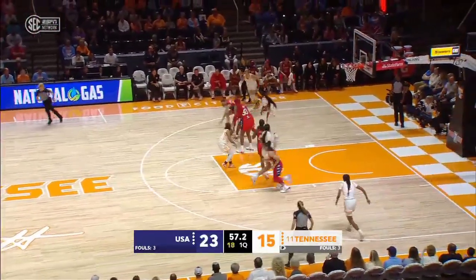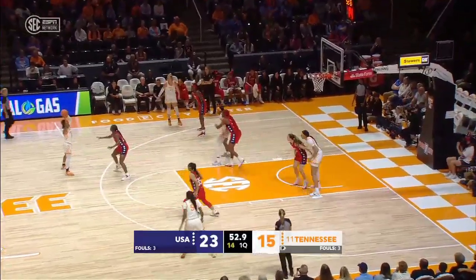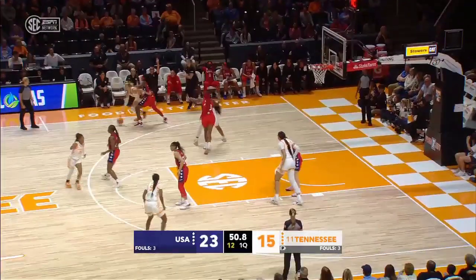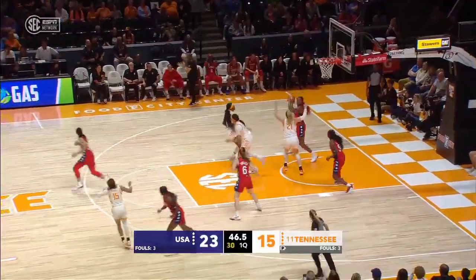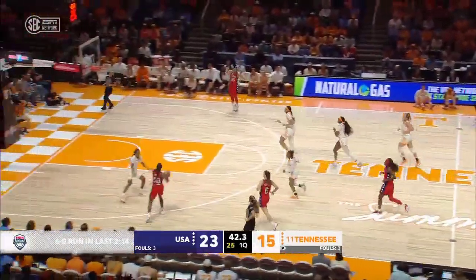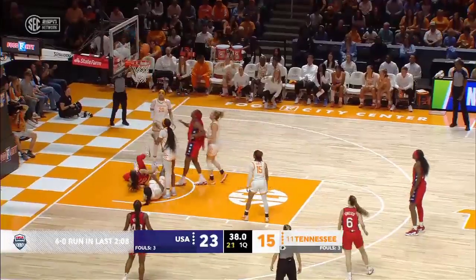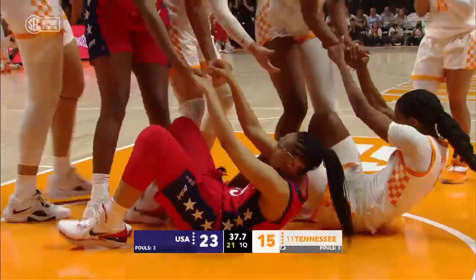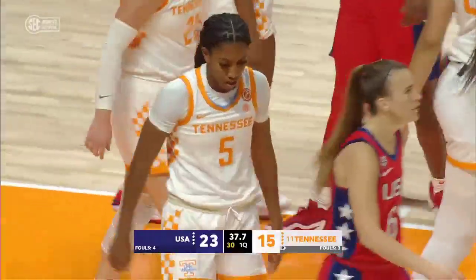It's a 6-0 run in about 67 seconds. Under a minute to go in our first quarter. So you have a really good 2-for-1 opportunity here. Runner off the mark by Darby. Alicia Gray in traffic. Offensive foul. Now Kaya Wynn had position inside.